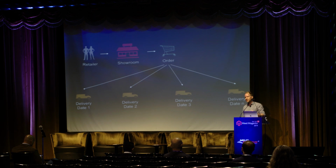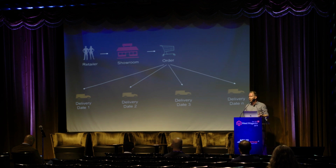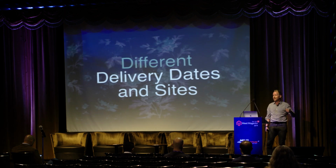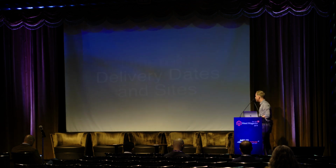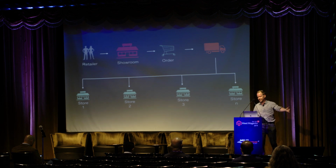And then normally there are retailers or store networks. That means a retailer consists of different brick and mortar stores. So a retailer has different sites, and they also want to organize that during the ordering process. So they not only have different delivery dates, but also different delivery sites where the shoes or the product should be delivered to. So then it looks like the following: you have the retailer going to the showroom, placing the order with different delivery dates, delivering to different sites.